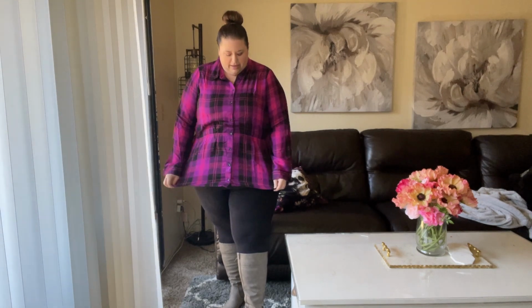It is. It's not lying to you. I don't know if you like shorter lengths or if you're petite, this would probably work out fantastic for you. Again, I am 5'8", so I'm pretty tall. This tunic top is the reason that I placed the entire order. This and that tweed jacket, probably.